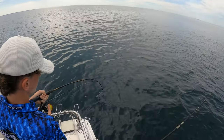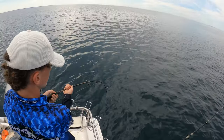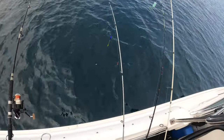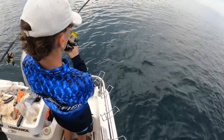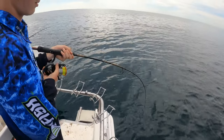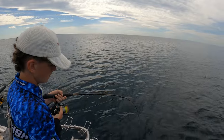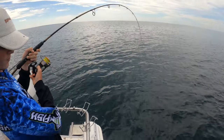Oh, wait a minute. Did it shake, the head shake though? Yeah, that was a big head shake. This could be a big gummy again. Could be. Or is it another big snapper? Well, I'm hoping you get a snapper. This could be another big gummy. Still, it's gone. Got no colour yet. There it goes again. Whoa. I reckon it's gummy.